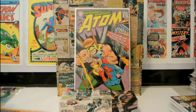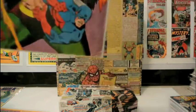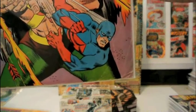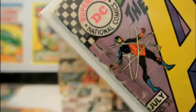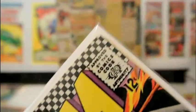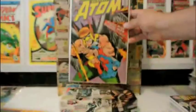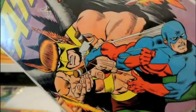Next up, I've got the Atom. This is issue number 31 from July of 67. It's a Gil Kane cover. And this book has a little bit of condition issues. As you can see, it's got some lines down there in the corner. And up here, between the DC and the actual date, there's a little bit of wear. But the checkerboard across the top's in good shape. The color on this book's amazing. And check that out. Hawkman is shooting the Atom out of a slingshot.